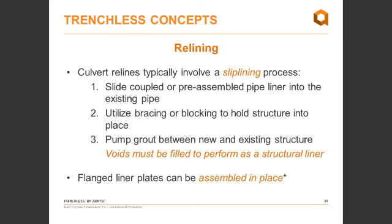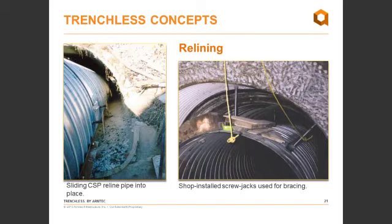And you'll find that a lot of the products that we supply, we design them as a structural liner, and they're usually designed as if the existing, impending failing structure isn't even there. So definitely a structural component. And I'm going to highlight that our flange liner plates can also be assembled in place. So first we're going to talk about using them in tunneling, and then also in relining as well.